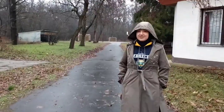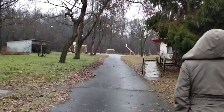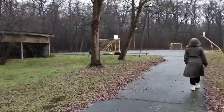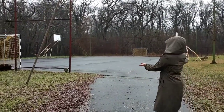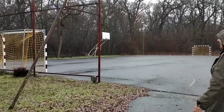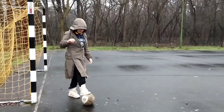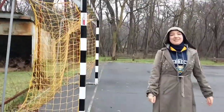I will play football. I will show them how to play football. And basketball area. Whenever we want, we come here, we play football, basketball, and we have a ball to play. So this is our football field. It is not looking good right now because it is cold, but we used to play football here.